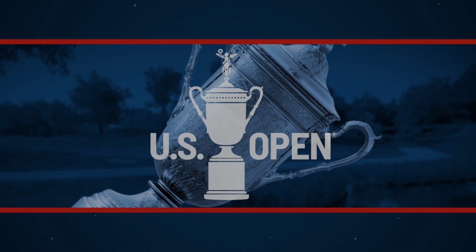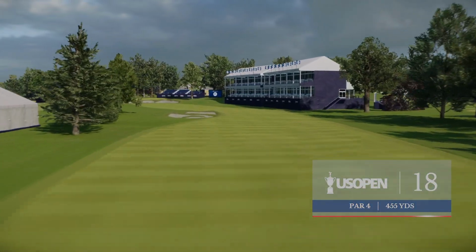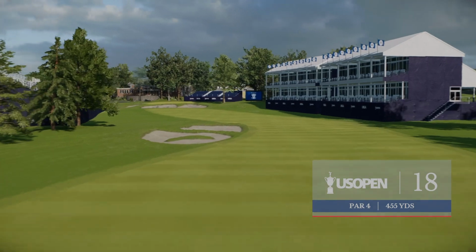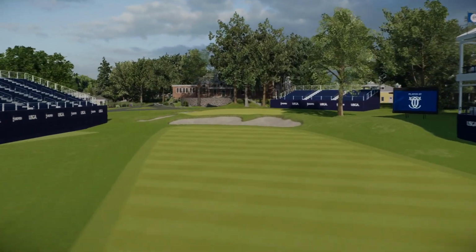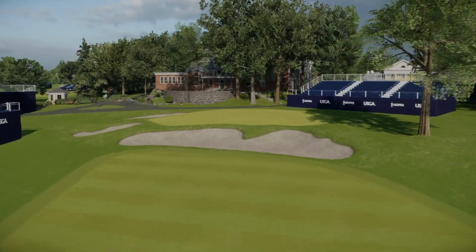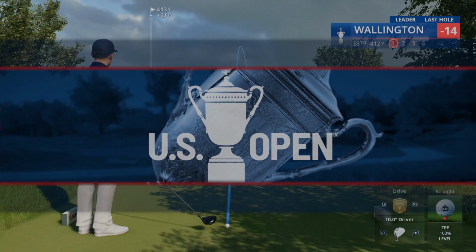Now, there's nothing like the finishing hole at a U.S. Open golf course, and this is every bit of a great U.S. Open championship test. The Country Club at Brookline has hosted so many important championships through the years, and now it's your turn. See if you can make something happen at this 455-yard 18th.